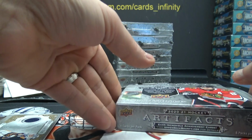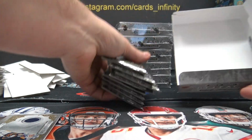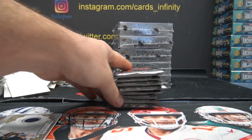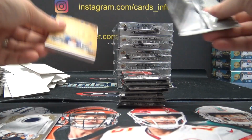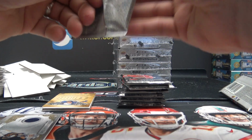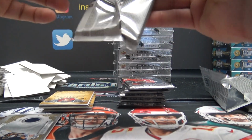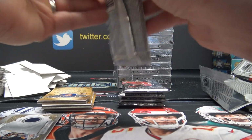SP1 autograph could be Alexis, right? Could be. Say one year they did that and everybody just knew it was going to be somebody, and they switched the order and they didn't do it in the order people thought when they did their redemption.